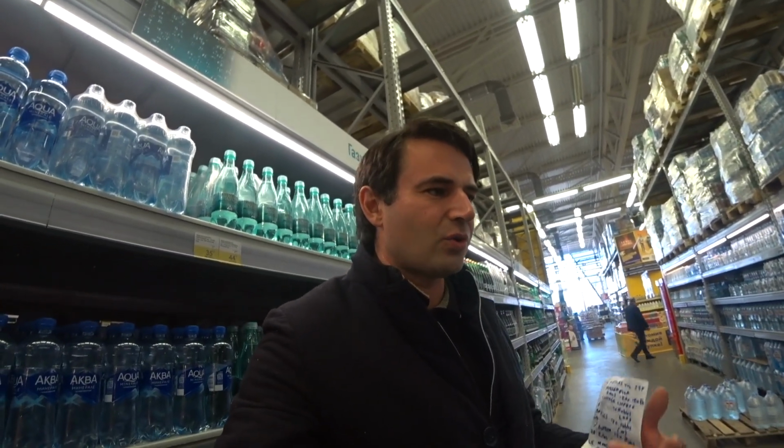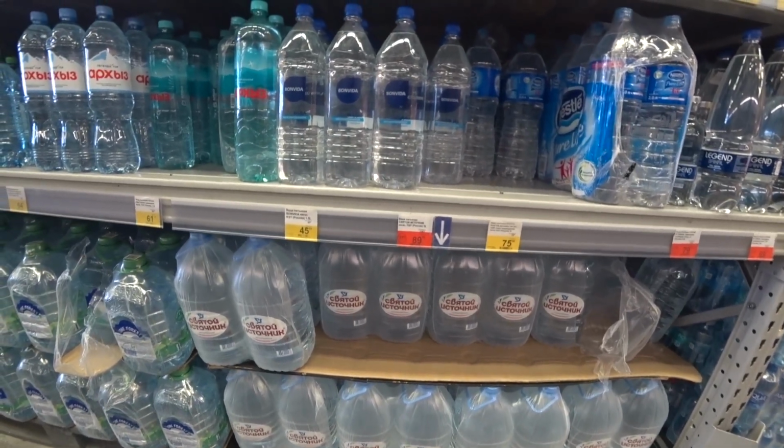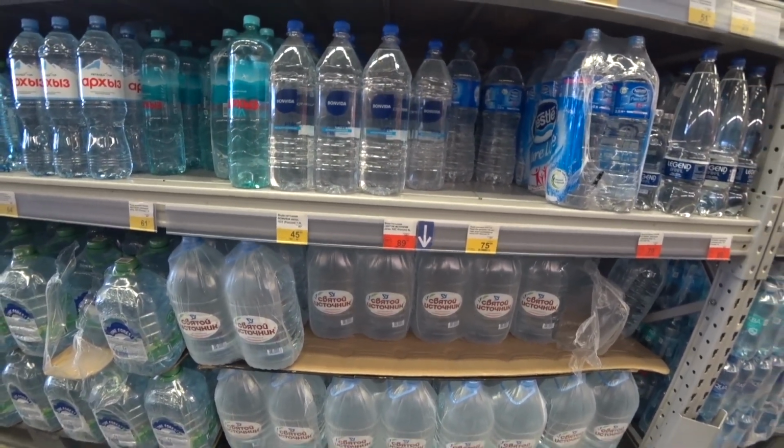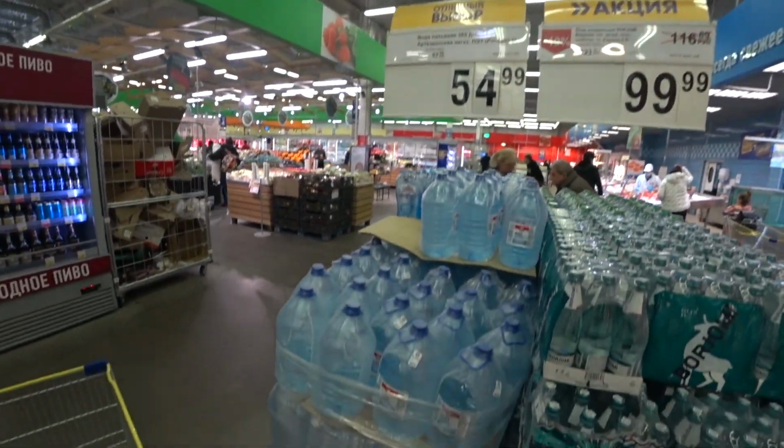Okay everybody, so I've done the comparisons. Let's have a look at some products that maybe I missed when I was here before. So here in the water section now, I'm not expecting any big changes in the price of water, because, you know, it's Russia, they got lots of water, and also the oil prices are pretty low in Russia at the moment, so transport costs will be the same. So yeah, look, 5 liters of water, 90 rubles, very nice. Or this cheaper water, 6 liters for 55 rubles.